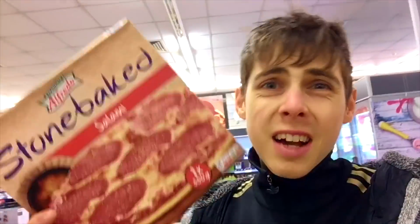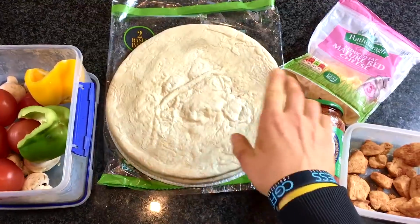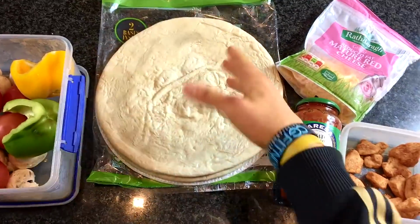Now, ideally for dinner, you'd like to be able to have a pizza on a regular basis. Well, what if I were to say that you could, although just not as macro friendly. But anyway, yes, we are actually gonna make up a pizza. I told you I wanted to switch up the meals with this one.